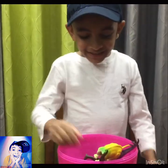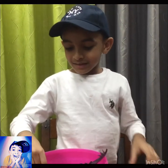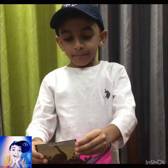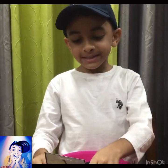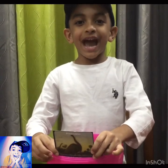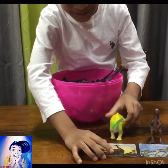The next one is... Brontosaurus! Let's get his card now. Brontosaurus is a genus of gigantic quadruped sauropod dinosaurs. Brontosaurus had a long, thin neck and a small head adapted for a herbivorous lifestyle. Adult individuals of Brontosaurus are estimated to have weighed up to 15 tons and measured up to 72 feet long. Wow, that's very heavy and long. Okay, let's put this card right here. Put him right here. Okay.